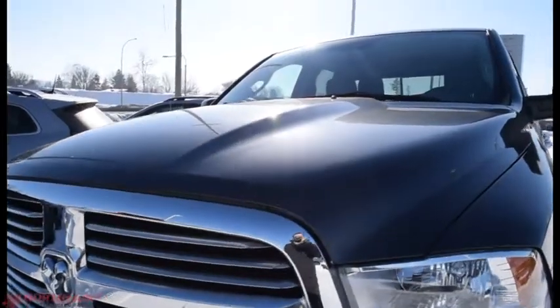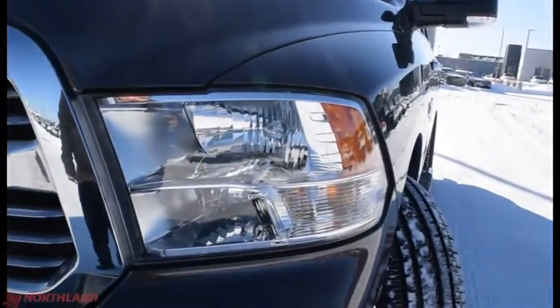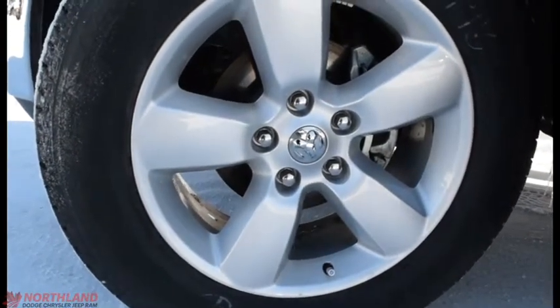This guy's in granite. It looks awesome. You do have the chrome accenting up front here. You do also have your lights there and your fog lights down there with the chrome bumper. Coming around the side here, we do have our Bridgestone brand tires with our 20-inch rims. You do also have your running boards along the bottom and your heated exterior mirrors right there.